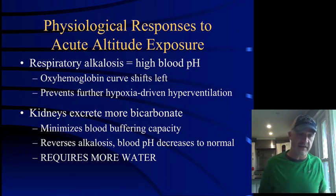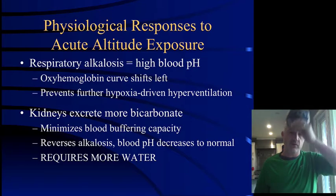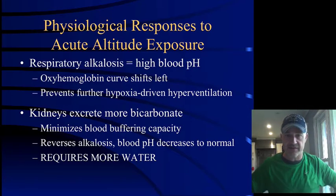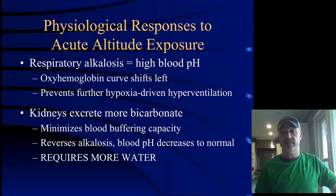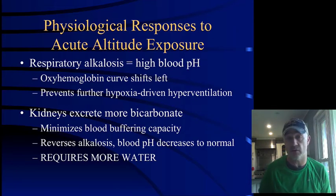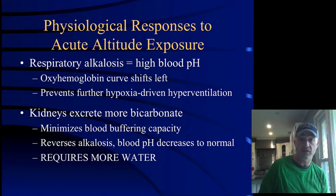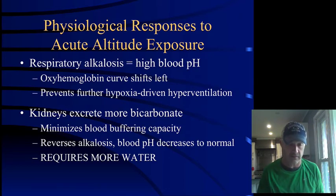And the main way the body ends up dealing with this is at the kidneys. So we are going to start excreting more water to get rid of this bicarbonate ion, actually urinating it out to get that pH back to normal. The one issue with this is it does require more water, so the hydration status needs to be good in order for this response to happen. Otherwise, you can start getting bigger issues with respiratory alkalosis, or that blood pH getting too high.